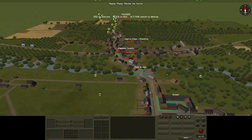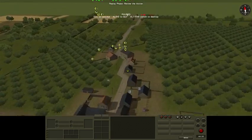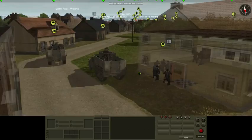Got some interesting things this time. Lots of shooting and gunfire and enemies spotted and men getting shot by unseen targets and targets getting shot by unseen men. Go ahead and start off with the Poles, and I'll just shut up because it's loud as hell.